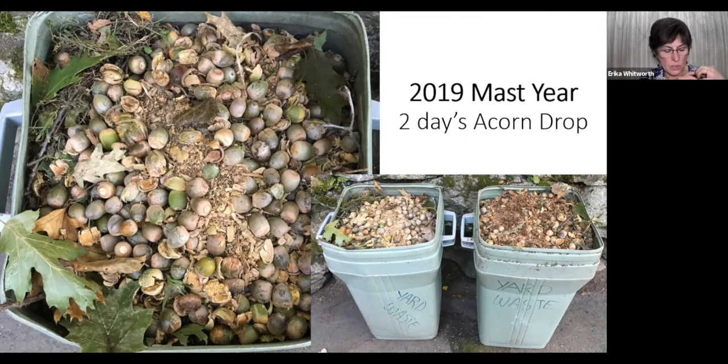Mast years are years that the trees will produce a huge amount of nuts compared to other years. So the squirrel populations and other animal populations that eat the acorns will adjust to the amount of available food. If there's not enough food and there are too many animals, the excess animals will die off to the amount of animals that can be sustained by the amount of food out there, of course. So if a tree consistently produces the same amount of nuts every year, the population of animals that eat those nuts will fit the amount of nuts that are out there. If there's more nuts, more animals will be able to survive, and they will compete with the amount of nuts out there.